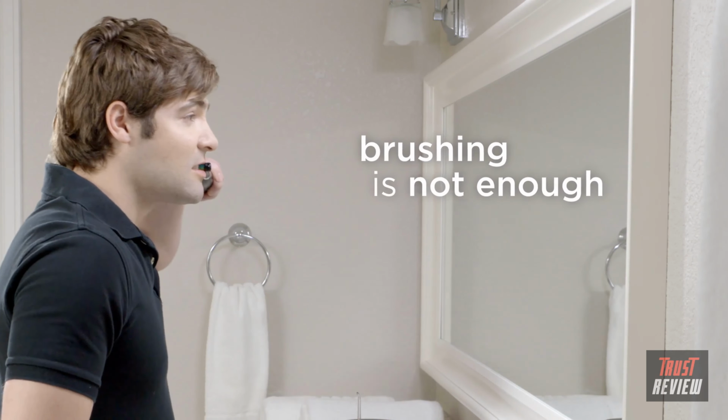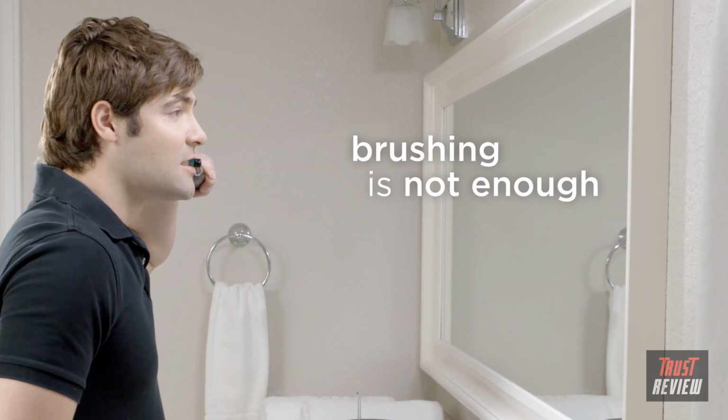Brushing alone is not enough. Even if you use a high-end electric toothbrush, you still need to floss. Waterpik Complete Care puts you in control by combining water flossing and electric toothbrush technologies, providing all your brushing and flossing needs in one convenient, easy-to-use, and clinically proven device.